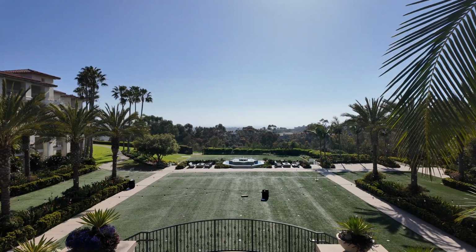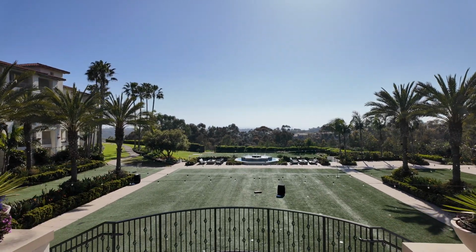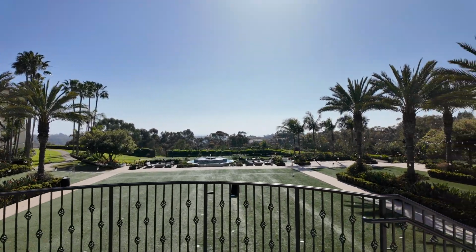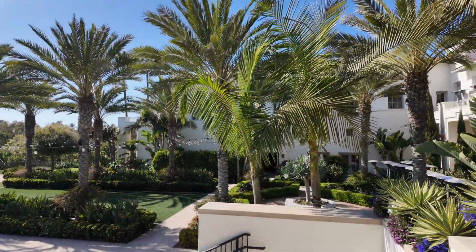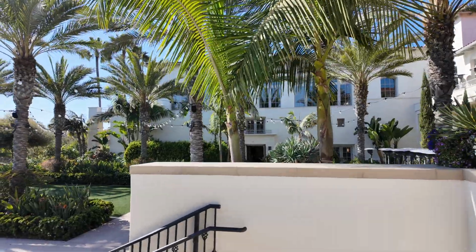We're going to head down the stairs from the main lobby, and this is going to be a big event lawn. You're going to see a lot of events here if you're staying for a couple of days, big weddings, corporate events, that sort of thing. But this is going to be the main area that you're going to find any sort of ocean view. It's going to be far off in the distance, but really pretty garden here.